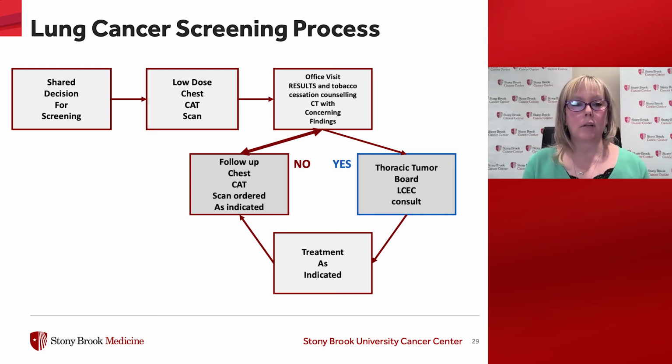So patients will undergo, you see top left there, a shared decision-making visit. That is a requirement for Medicare. If the patient is not a Medicare patient, the other insurances don't require it, but we do a shared decision-making visit formally for all of our Medicare patients. And informally, by phone, it doesn't have to be a billable appointment for the other insurances.